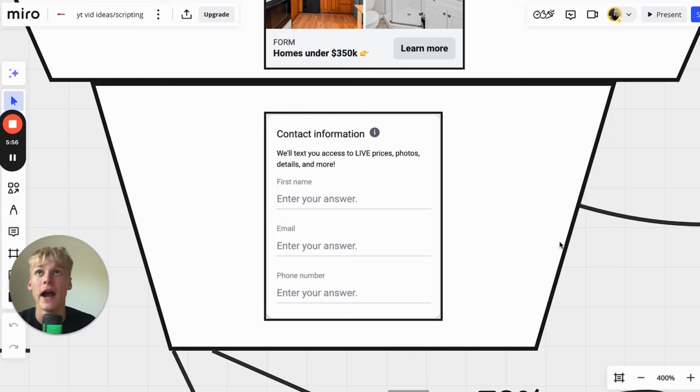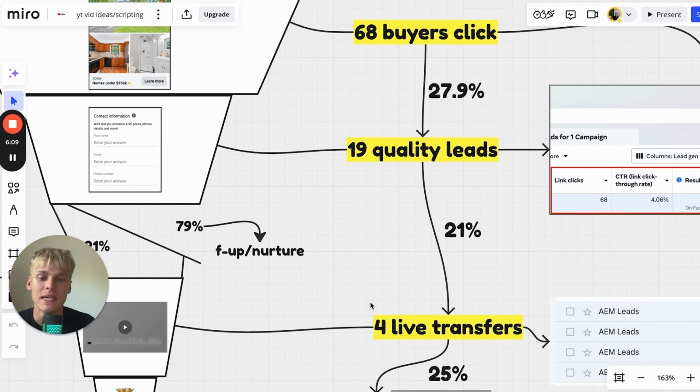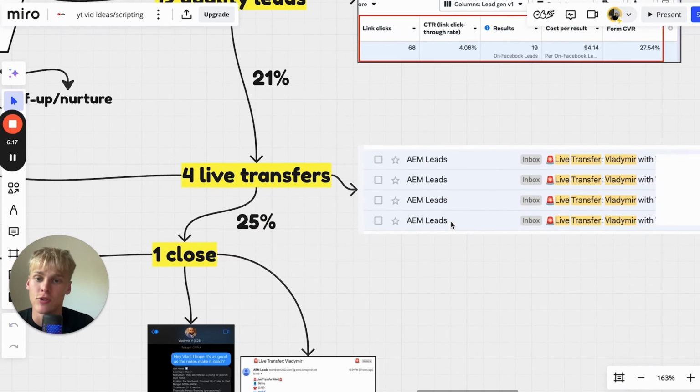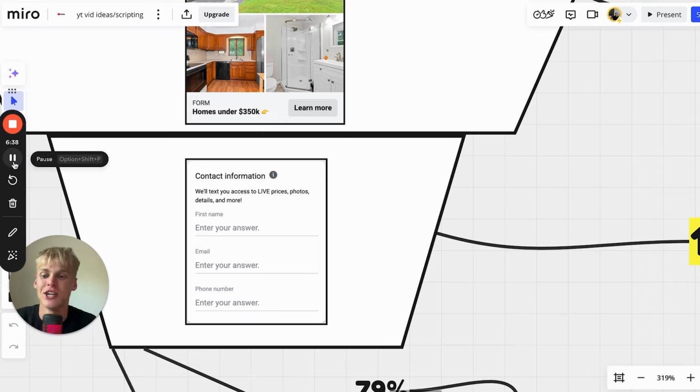The hard part is actually finding the leads that are going to convert. It's finding that percentage of leads that are actually willing to have a conversation and then are going to convert. So that's what this looks like here. Out of the leads we see, and this was for a separate video, we generated this client 19 leads and got him 4 live transfers. Now that's a 21% live transfer rate. That's about 3x our average. Our average is anywhere from about 8 to 12, so that's about 2x to 3x better. So that's the lead generation side of things.